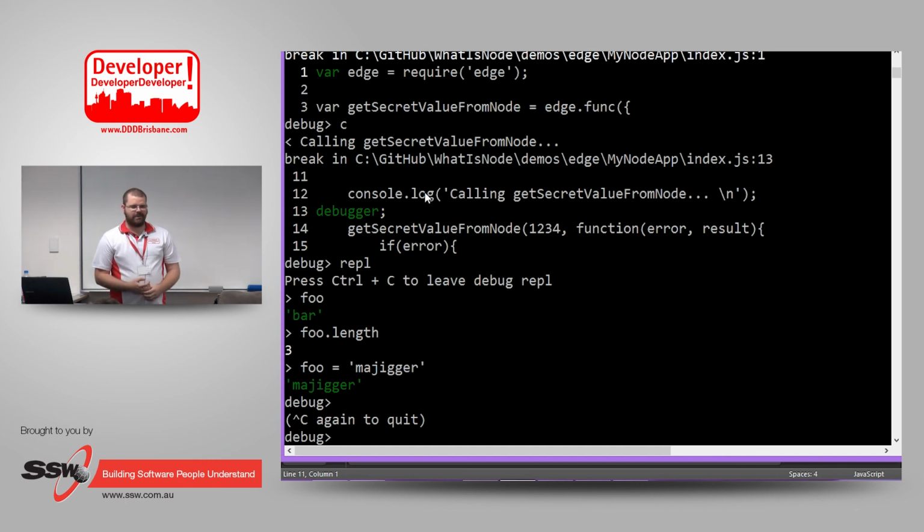There's a thing on Twitter the other day that PayPal have recently switched from Java to Node. When they wanted to change a color across their website, it used to take them a couple of months, I think it was. And with Node, it only takes them a week. So there's savings, but you've still got to do it right.